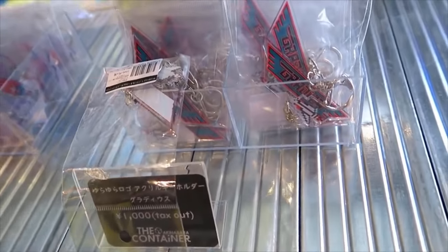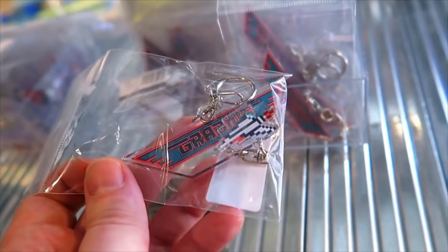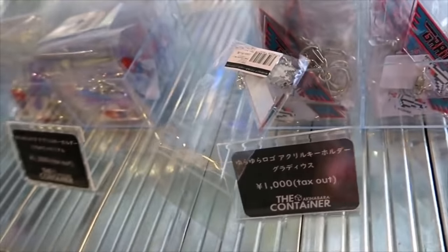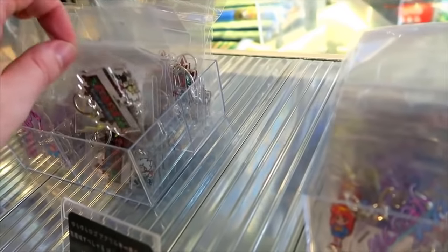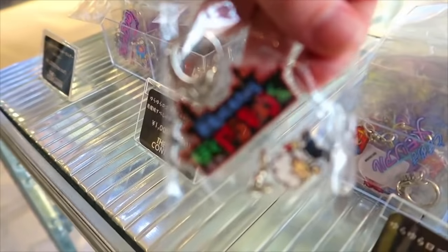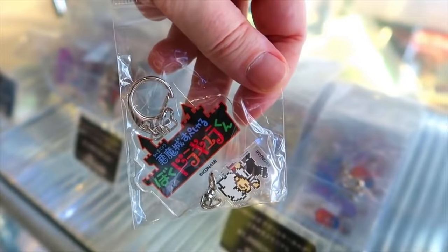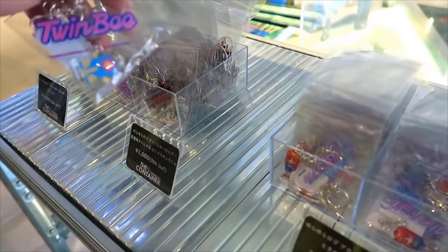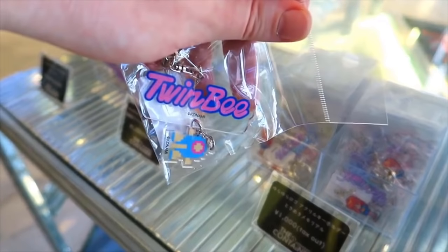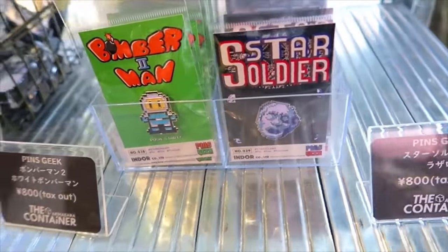So we have some more keychains here. These are pretty cool. We have a Gradius keychain, and it has the Vic Viper hanging from it, which is nice. And we have a Tokimeki Memorial keychain. We have an Akumajo special keychain, if I could ever get it into focus, and it's got a little Kid Dracula hanging from it, and that's very cool. And we have a Twinbee keychain with the Twinbee ship. And these were all 1,000 yen, which is, I don't know, like $9 and something.